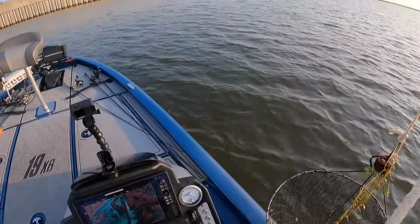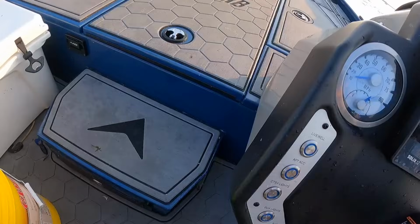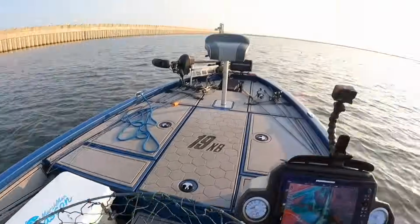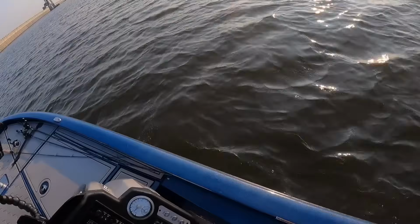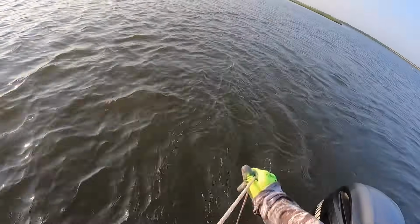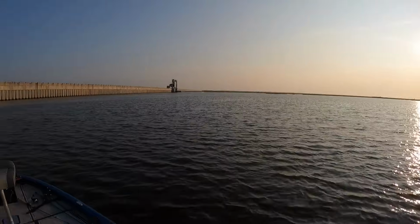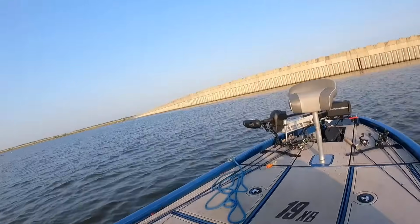Well, there's a small one, but a keeper. Fell off in the boat, which is why we got the tongs. Oh, goodness. I cannot believe the size of these crabs. This is as good as it gets. This is awesome. Well, we got lucky on that one. Got a crab, even though we got stuck on the motor. Good thing it was in neutral. Not a big one, but big enough.